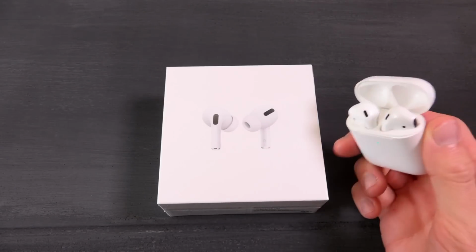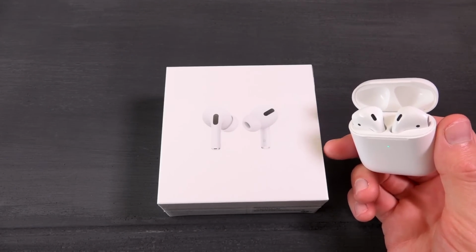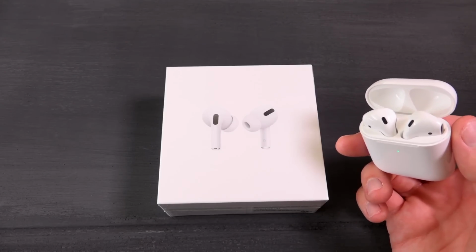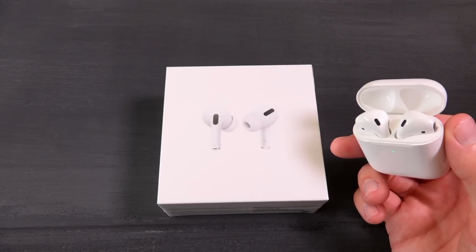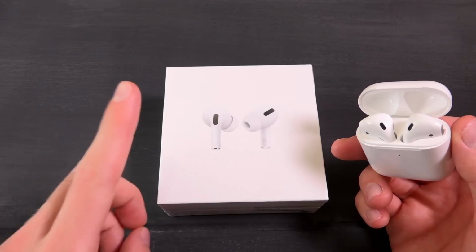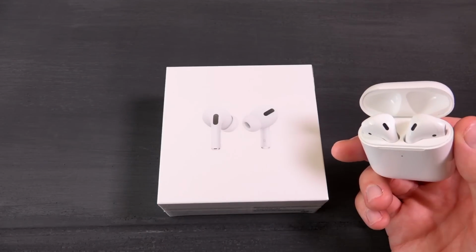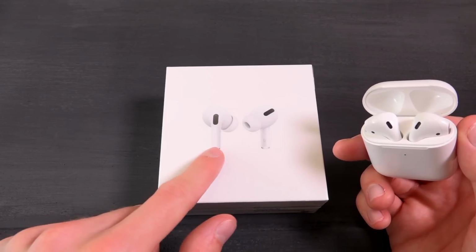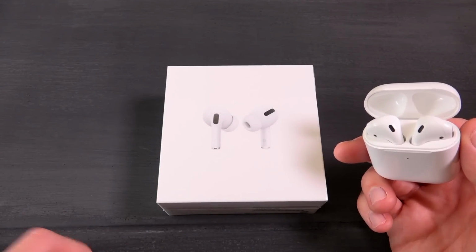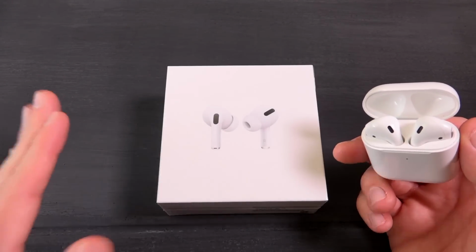Now, I want to say it's a radical redesign, but I know there will be people in the comments who will say, oh yeah, but if you see someone with them in their ears, you're going to be able to tell that they're AirPods. Yeah, obviously that is true. There's no getting around that. However, from a usability standpoint, regardless of how they look with the shorter stems and how they look when they're actually in your ears, there is a big difference here.